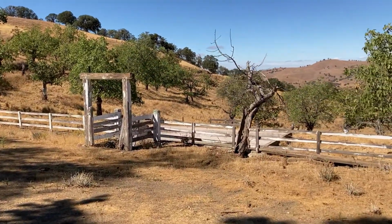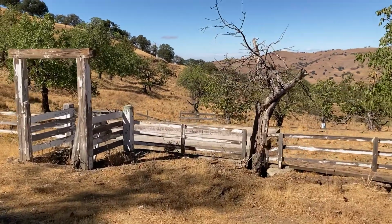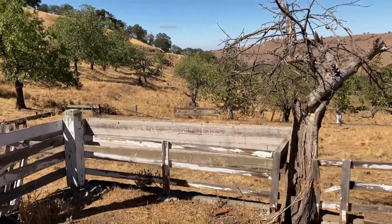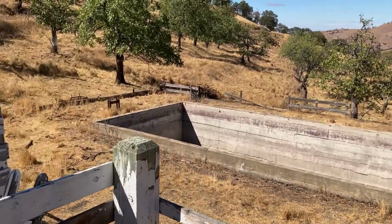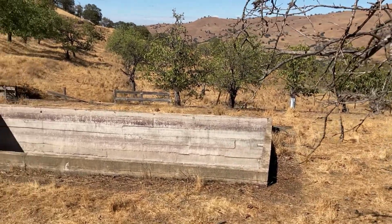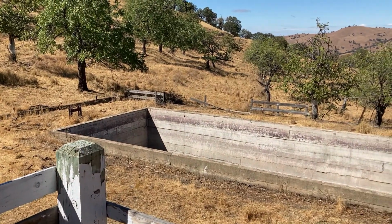There's an old swimming pool here, just kind of a square cement box. We had one like this at the ranch, one of the ranches I lived at before. They're really nice. Easy to build. Unfortunately, it's hard to keep them up with the water.